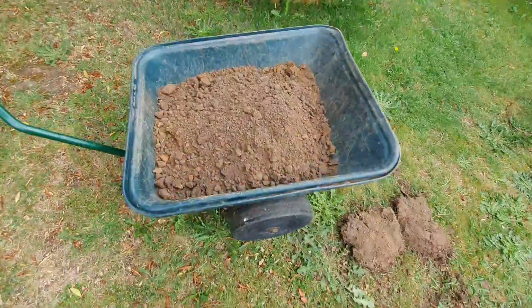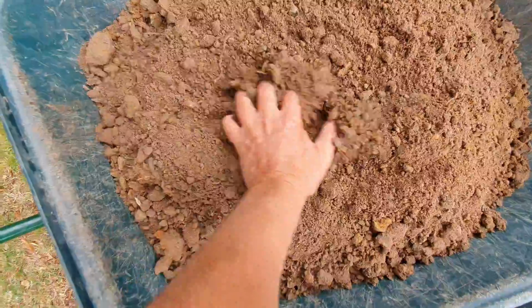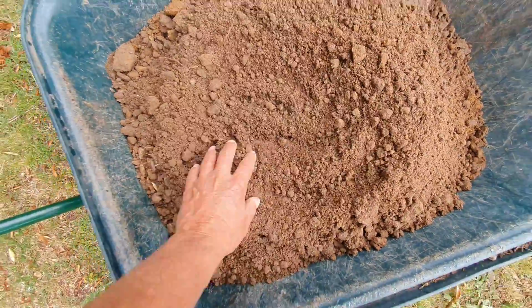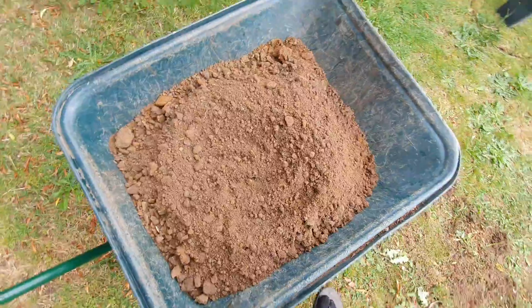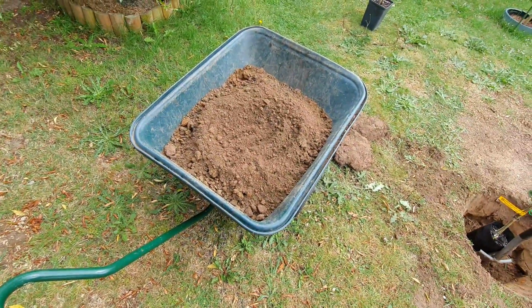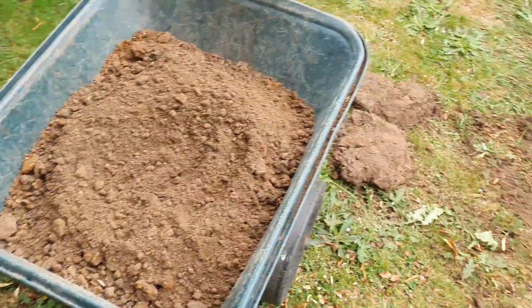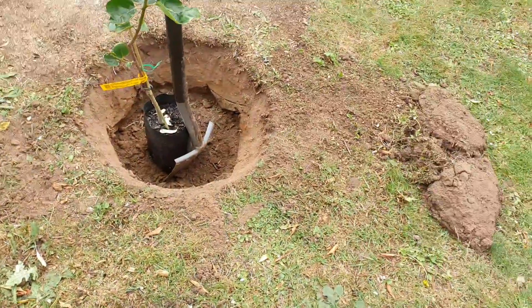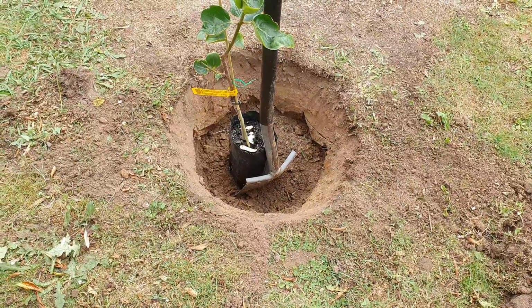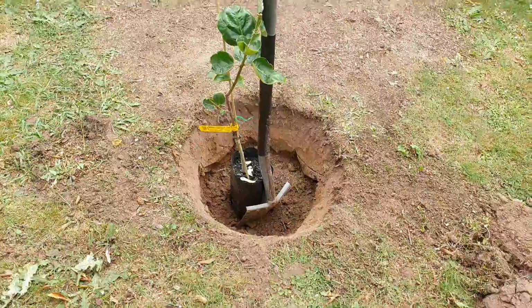Look. Look. Right. It's a mix of loam and clay. Looks like about 60% loam and 40% clay. So really, you don't need to go, well, I don't need to go more than a couple of feet. If it was solid clay, I would go 3 feet. Yep, but I don't have to.